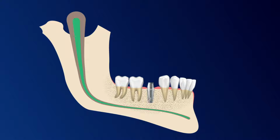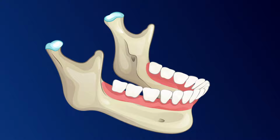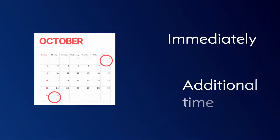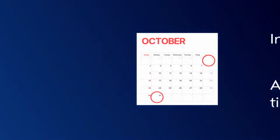Depending on your treatment plan, restorative options may include a single implant and crown to replace a missing tooth, one or more implants and a fixed bridge to replace multiple teeth, or two or more implants and a denture to replace many teeth. While some implants can be restored immediately, others may require additional time for implant integration or fusing to the bone before a final restoration can be placed.